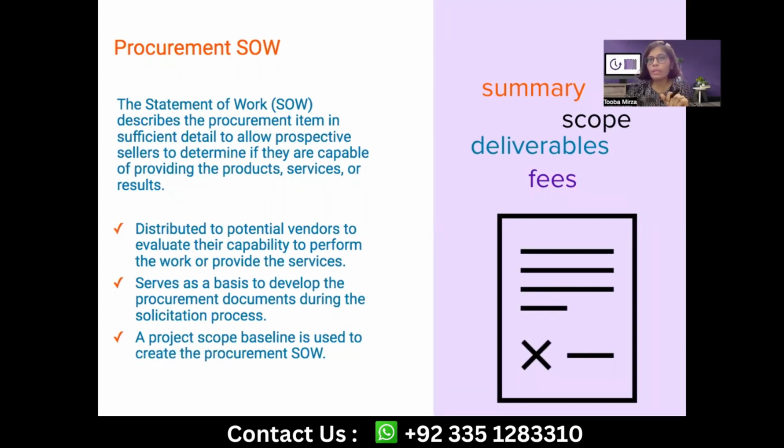So statement of work can be used in other contexts, like I said earlier. However, when it is for the procurement, it is procurement statement of work. The procurement statement of work is a basis to develop the other procurement documents that we have already talked about. And procurement statement of work is a huge help, and it's used as an input to the contracting process as well. So the procurement statement of work at times, as it is, goes in the contract, in the scope of work section for that procurement.